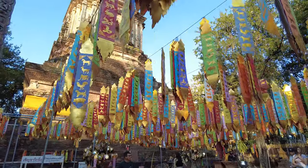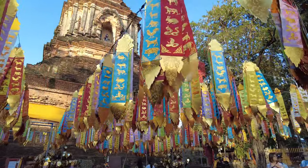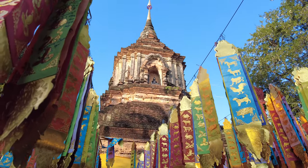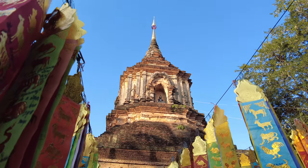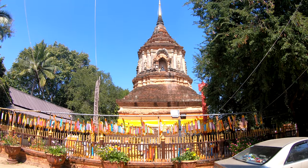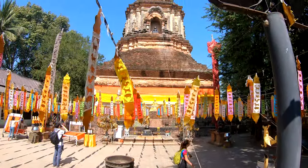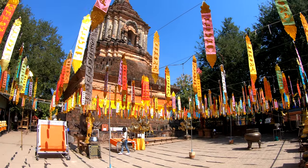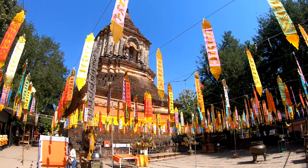The temple is aligned along a north-south axis. Most Buddhist temples are orientated towards the east, towards the rising sun. Visiting these temples allows travelers like us to witness firsthand the intricate artistry, architectural mastery, and spiritual resonance preserved for centuries. The massive chedi was built in 1527, when it must have dominated the area.